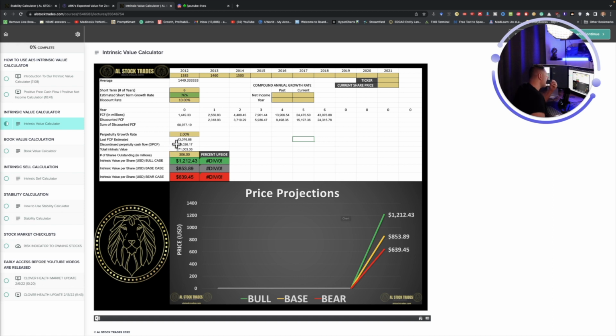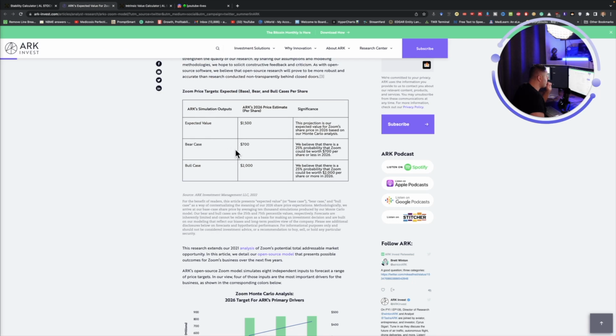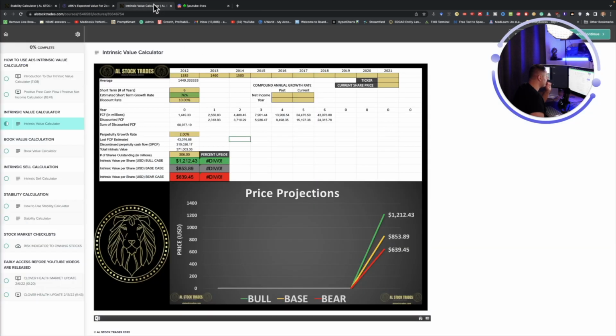That cuts down our intrinsic value calculation to these price projections. And if you want to increase the perpetuity model to 3%, which you can, I won't, you get a stock price of anywhere from $639 as the bear, which is right in line with her bear value of 700, right next door there. But the base is $853, and my bull is $1,212.